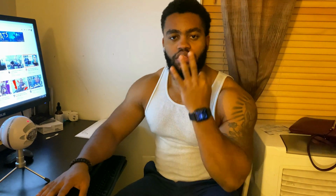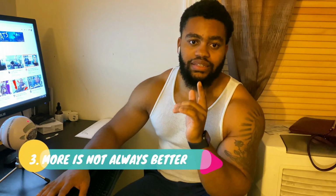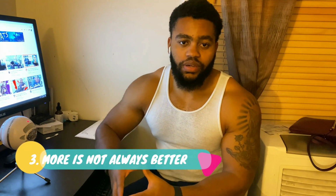The third common mistake that I see beginner lifters making in the gym is thinking that more is better, okay? More is not always better. I see this all the time. Guys are super excited, super anxious about hitting the gym. They want to make those gains. Their head's in the right spot. And so what do they do? They work out Monday, Tuesday, Wednesday, Thursday, Friday, Saturday, Sunday, Monday, Tuesday. You guys get where I'm going at.